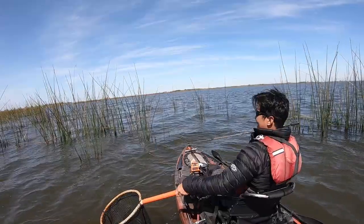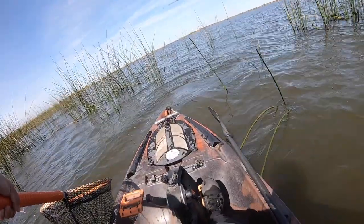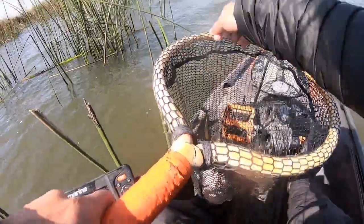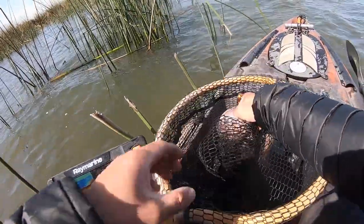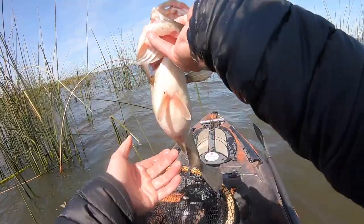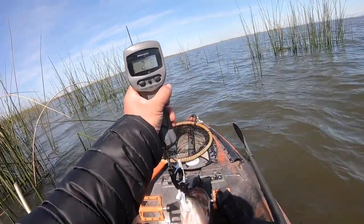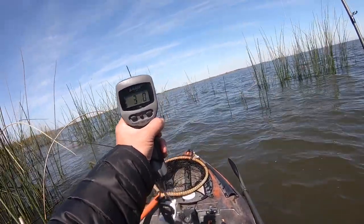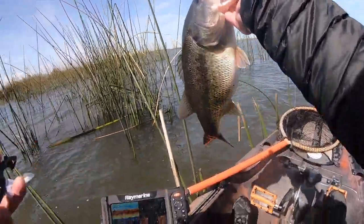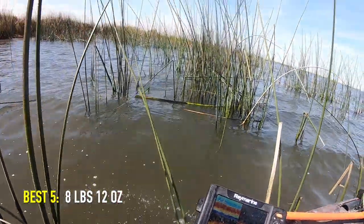Got him now. See, that was a cast I almost didn't make because it was kind of a tough cast, but that's what you get sometimes when you make those tough casts. Ugh, that's a nice one. Oh man, look at the belly on this one. Oh, and he's got a crawfish pincher down his throat. Belly shirt, baby. Three pounder. Number 4.